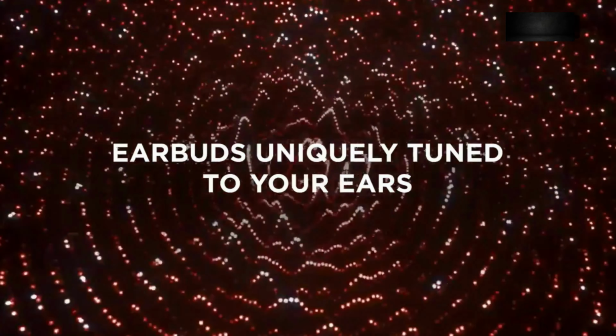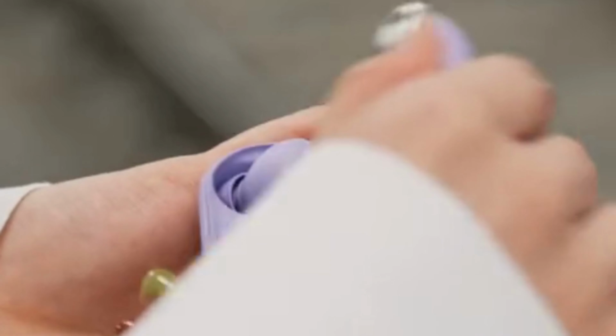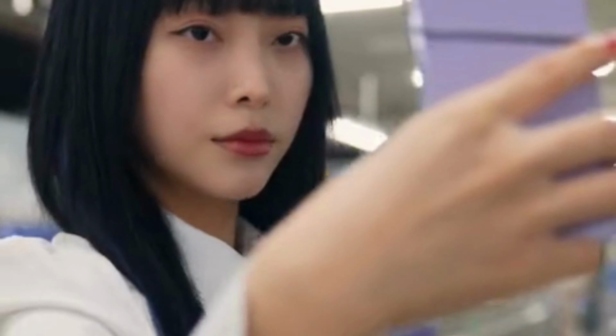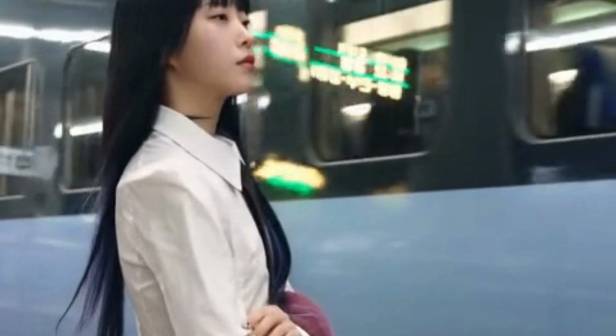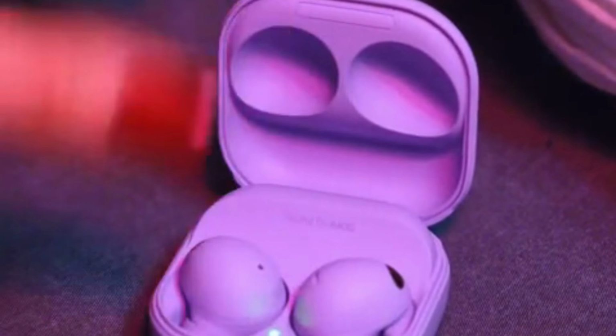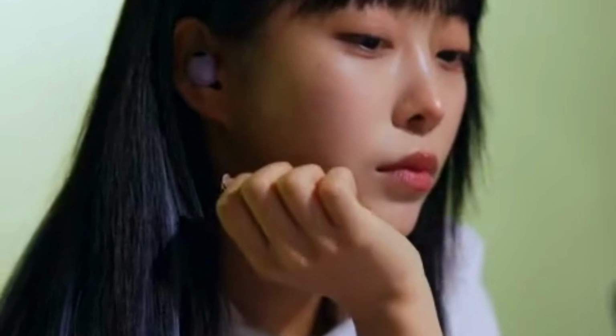Next up at number 5, we have the Samsung Galaxy Buds Pro. These earbuds offer fantastic sound quality with deep bass and clear treble, as well as active noise cancellation and a comfortable design. They also come with a compact charging case, and they offer wireless charging capabilities. The Samsung Galaxy Buds Pro are a great choice for Samsung device users, as they offer seamless integration with Samsung devices.